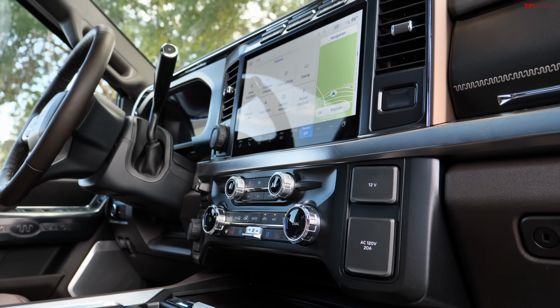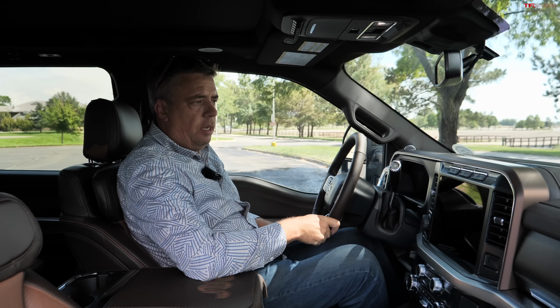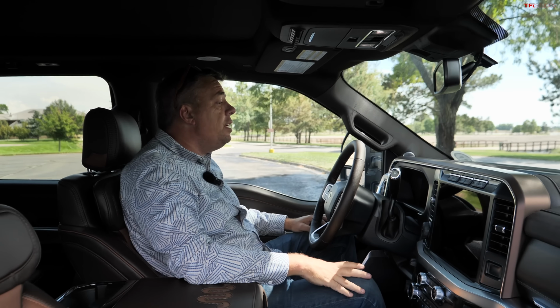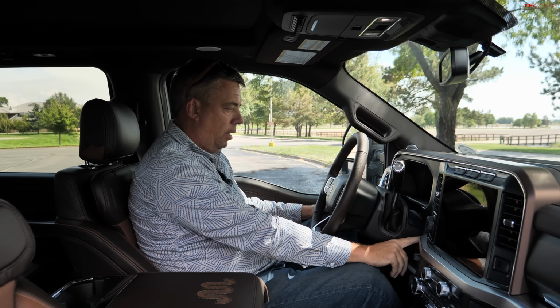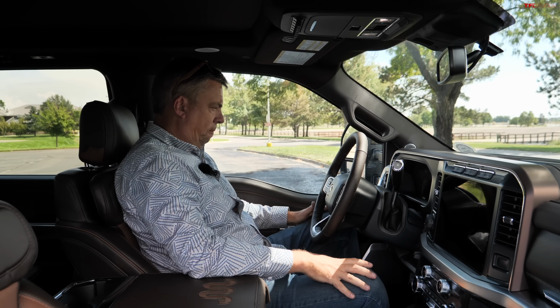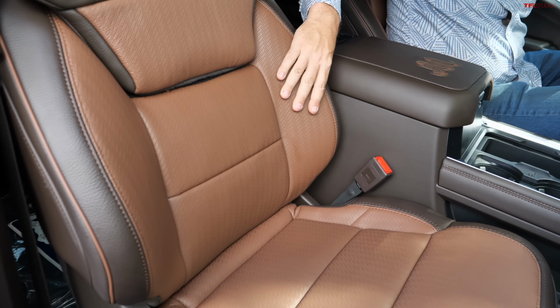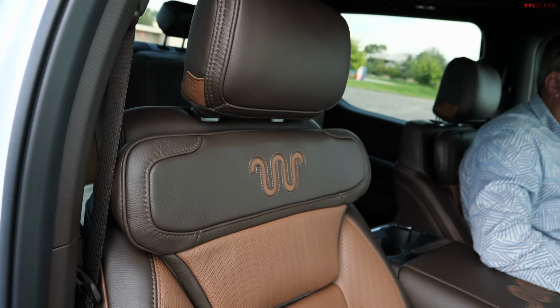King Ranch, right? What does it mean? What it means, it's a luxurious interior. It also means it's a Western motif, which is what I love personally. Let me start the engine. As soon as I stepped in, I could smell the leather, and it's quite supple. These seats are heated, ventilated, and massaging, but they also do something else.